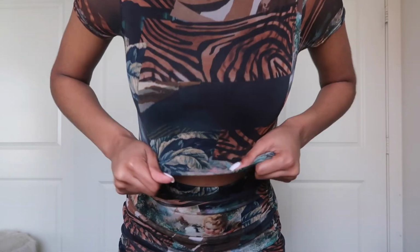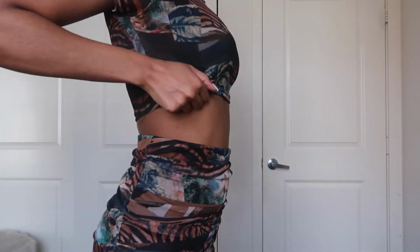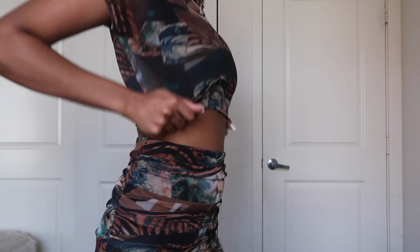Where's the material? I don't know if y'all can even see. When I first put it on, I said it doesn't support girls with big boobs, I don't think, in my opinion. Because what is this? This is so tight.